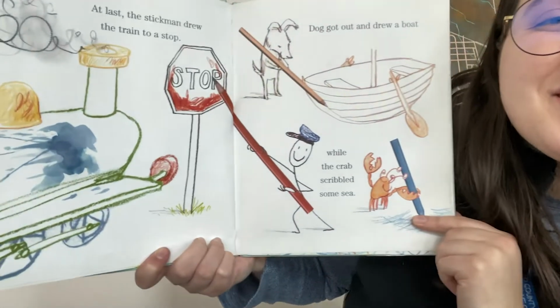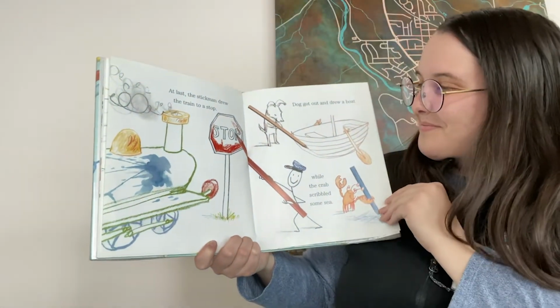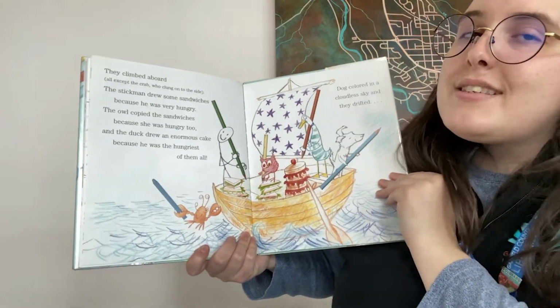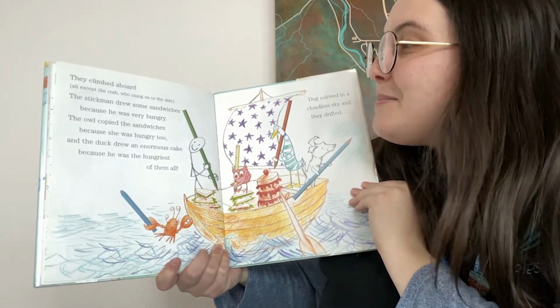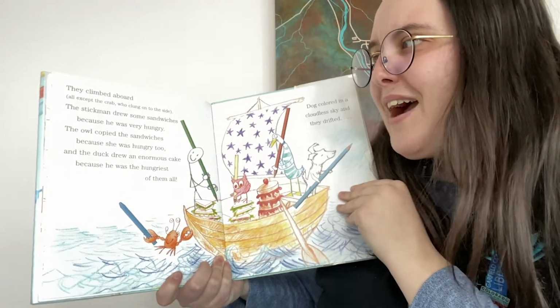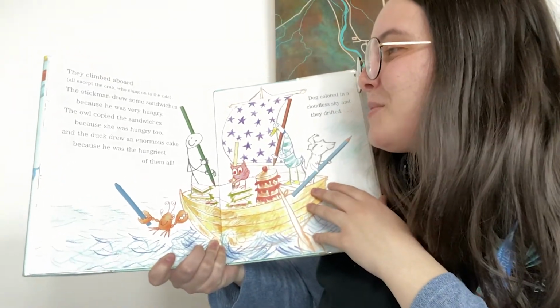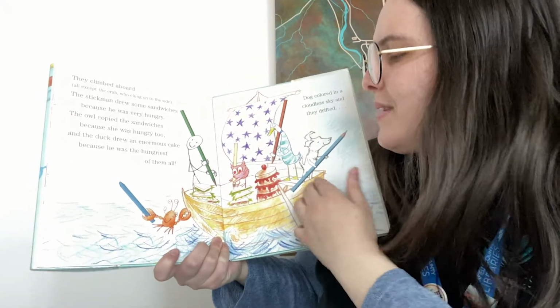Looks like they're about to go out and row the boat. They climbed aboard, all except Crab, who clung onto the side. The stickman drew some sandwiches. Ooh, yummy. Because he was very hungry. Me too. The owl copied the sandwiches because she was hungry too. And the duck drew an enormous cake.